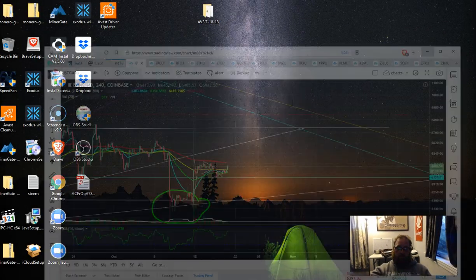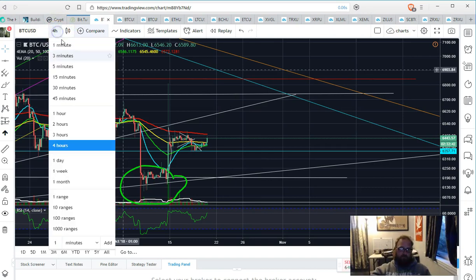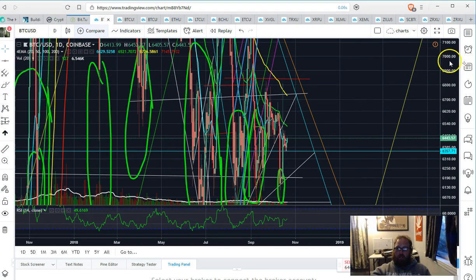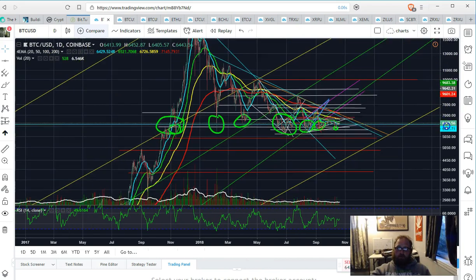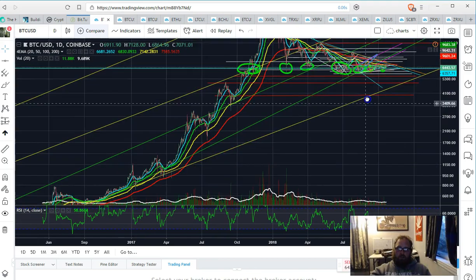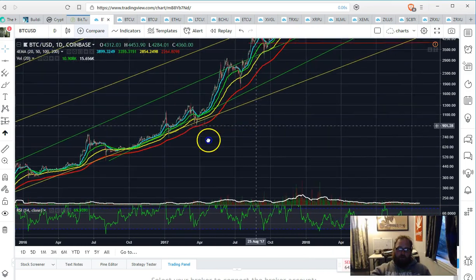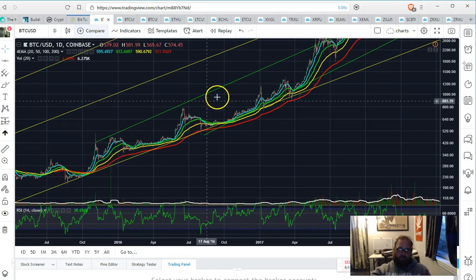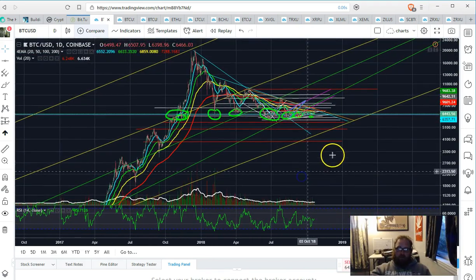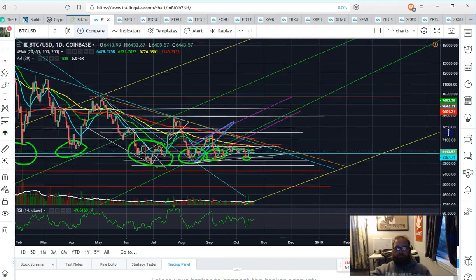Let's get into the charts. Okay, let's start far out. Big picture. Okay, here we are. See this long pattern, this long trend. Okay, we like riding up this trend line. Okay, then we created this green one here that I pointed out a while ago. Well, we're still trying to get back in there because, again, that's like an ocean current. When we get in there, big things start to happen.